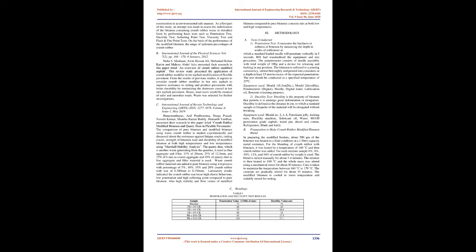2. Literature review. A. International Journal of Engineering Research and Technology, IJERT. V. Suganpriya, S. Omparkash, V. Chandralaga presented their research in this paper titled Study of Behavior of Bitumen Modified with Crumb Rubber. The aim of the study was to utilize the waste materials, i.e. crumb rubber waste, for mass-scale utilization such as in highway construction in an environmentally safe manner.